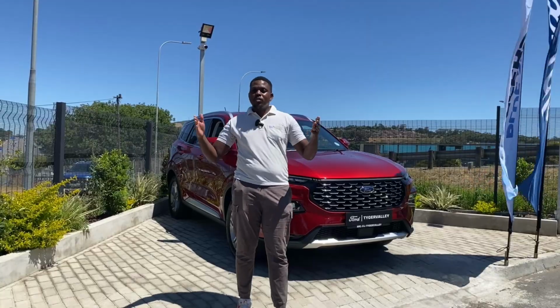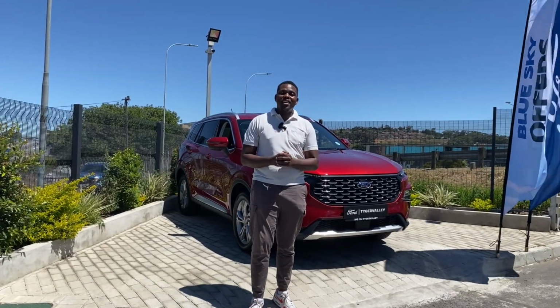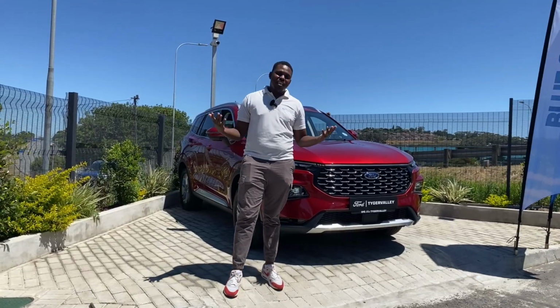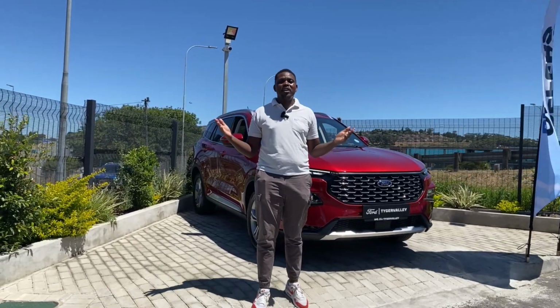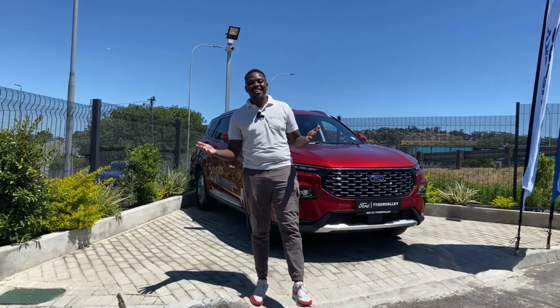So as you know, it's the Ford Territory 1.8 liter. Ford is in the USA, but the car was made in China. As you move forward, you're going to see similarities with the other models that come from China. But if you know your history, the Ford Territory in the early 2000s was built in Australia. I don't know what happened to that relationship between the USA and Australia. Now it's the USA and China.